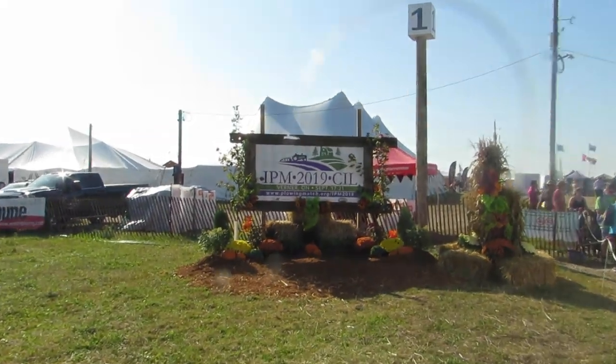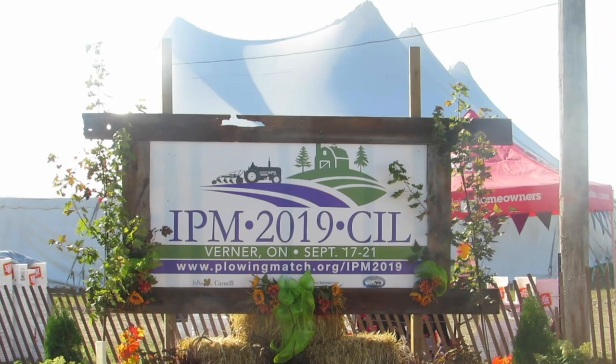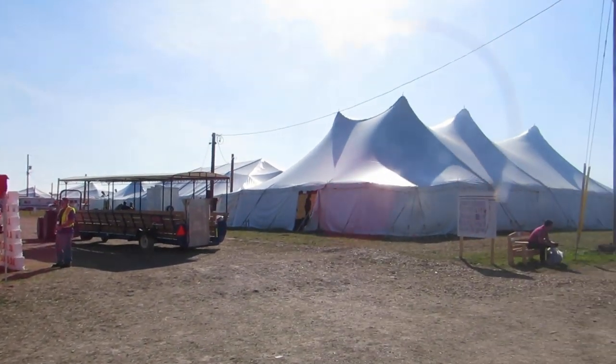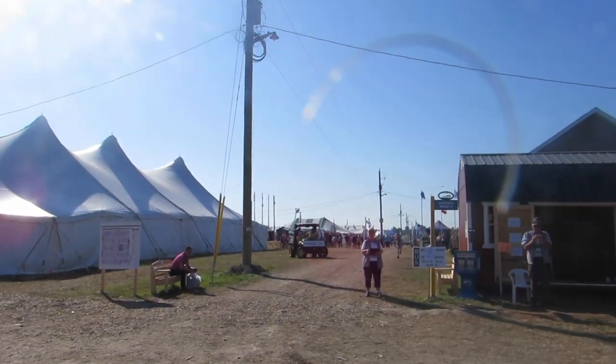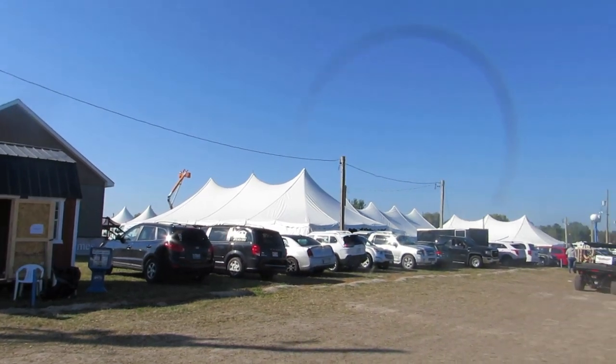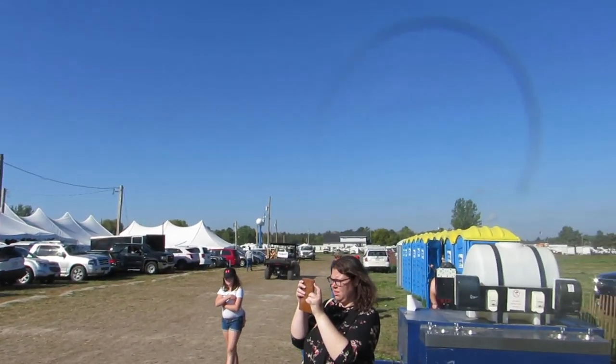I'm here at the IPM 2019 in Verner. Can't wait to go in. We're at the IPM 2019. We just got in. There's already lots of tents. Can't wait to check them all out. Lots and lots of tents.